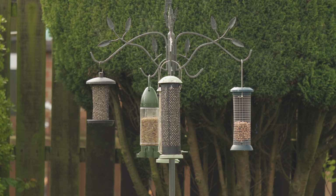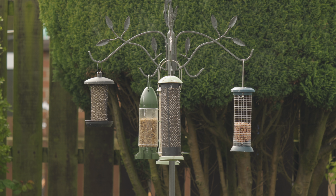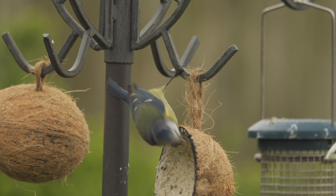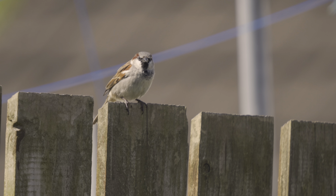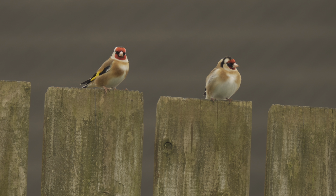My garden is home to a myriad of different bird species that come and go as they please. The tiny blue tit, with its fast and nimble nature. The house sparrow, with its beautiful golden brown hues. The goldfinch, with its very colourful appearance.